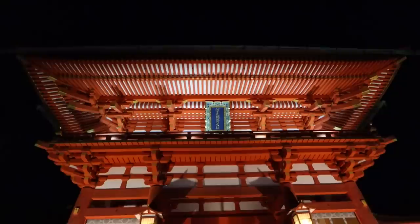Welcome to Fushimi Inari Taisha. Visiting in the dead of night, it is so quiet. But we had to check it out before we leave Kyoto.